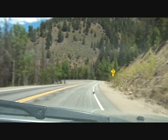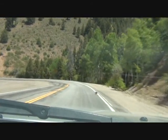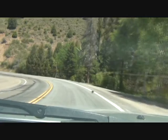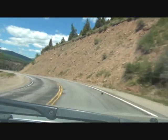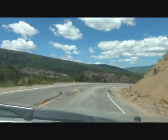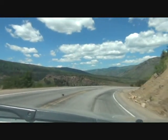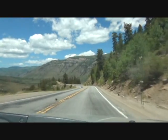But anyway, thought we'd put the camera back on here and give you just a little idea of what the road's like here on the two-lane road. This 24 highway runs from Leadville down to Vail. And, whoa! That shows you what the road's like. Sharp curve, camera flying. Sharp curves. Don't really have a mount to put it on.